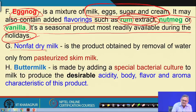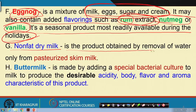Then non-fat dry milk, right, from the words non-fat dry milk. Dry, of course, means moisture is not there, it is dried, and non-fat means you have already removed the fat, that is skim. So non-fat dry milk is another one, which can also be called dried skim milk. It is the product obtained by removal of water only from pasteurized skim milk. Pasteurization here is required because you have killed all the pathogens.